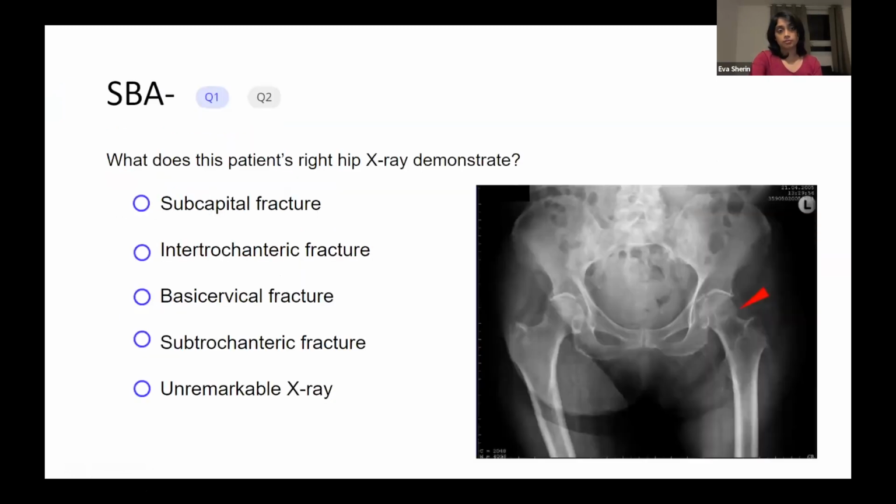Okay, coming into a bit of questions at the end. So we've got the x-ray over here. What does this patient have on the left hip? So we've got the options here: a subcapital fracture, an intertrochanteric fracture, a basicervical fracture, a subtrochanteric fracture, and unremarkable x-ray.